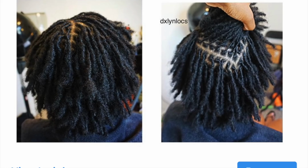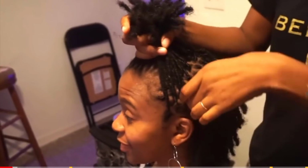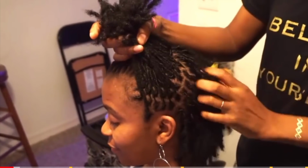She retwists once a month, no more often than once a month, I should say. So sometimes she may go a month and a half, sometimes 2 months, but once a month is her typical retwist. She has never interlocked, only retwisting. And this right here, I believe she was approaching 1 year.